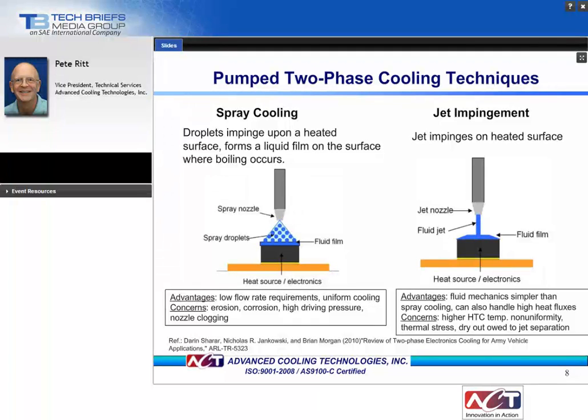Challenges for spray cooling include precisely controlled fluid flow, as well as maintenance and life concerns. There is potential erosion and corrosion from extended exposure of the spray. Additionally, nozzle clogging can occur from impurities. Jet impingement cooling is similar to spray cooling, but with a different nozzle and dispensing mechanism.